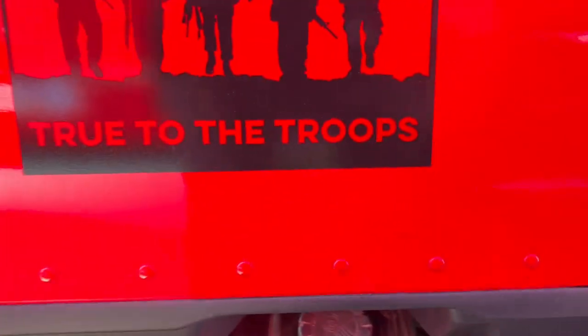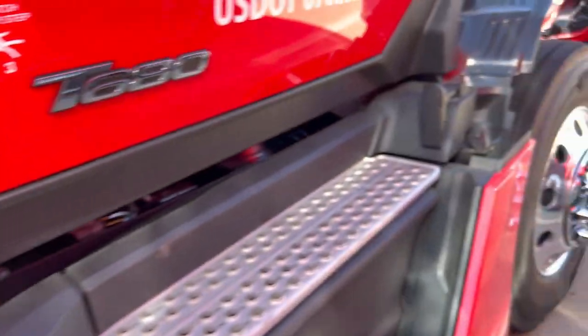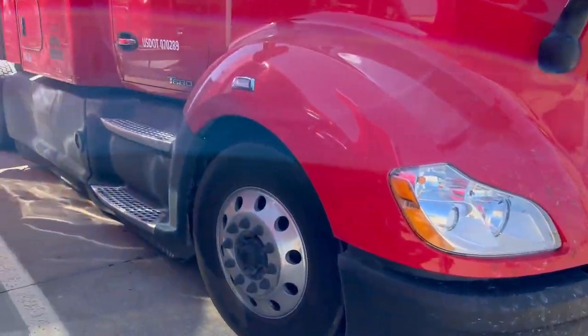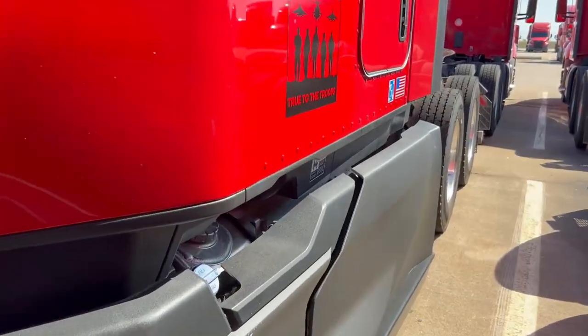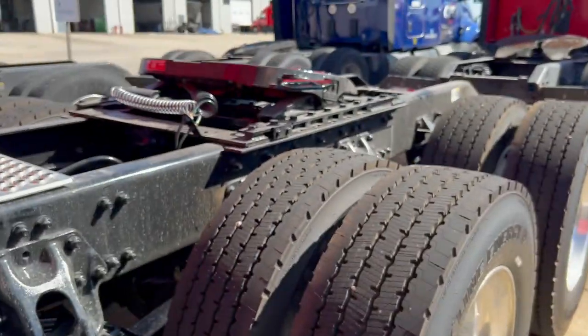Tanks are over here now on the sides instead of behind. So fueling up is going to be more, just unhook it right here. And then on the other side, same thing too. So you don't have to walk behind the truck to fill it up anymore. You just do it on the side, it looks like. Yeah, and DEF is right here too, so it makes it a lot easier to fuel everything up instead of having to walk back here and do it.